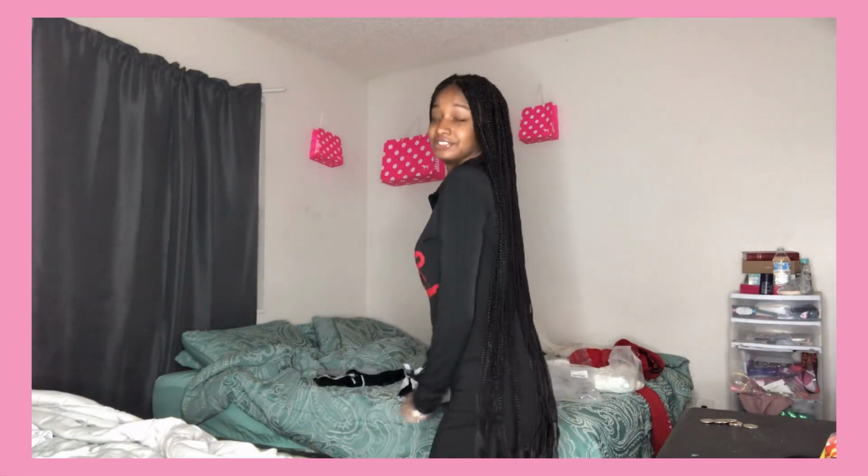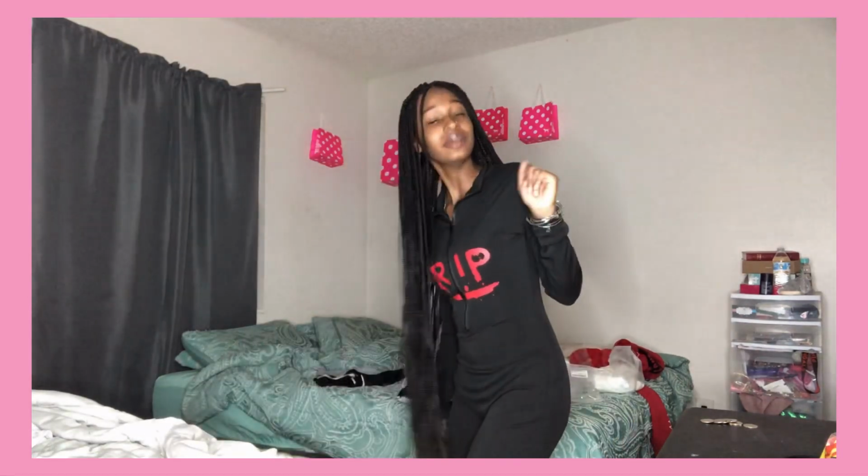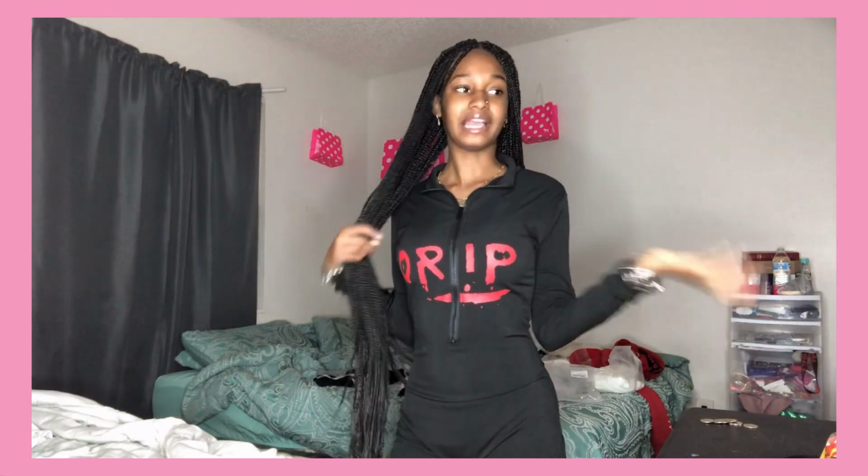I think y'all should get this. You should definitely get this outfit. If you don't get nothing, get this one, okay? Because drip. Drip season, period. I feel like it's not too extra, it's real chill, yet it's still cute, you know what I mean?